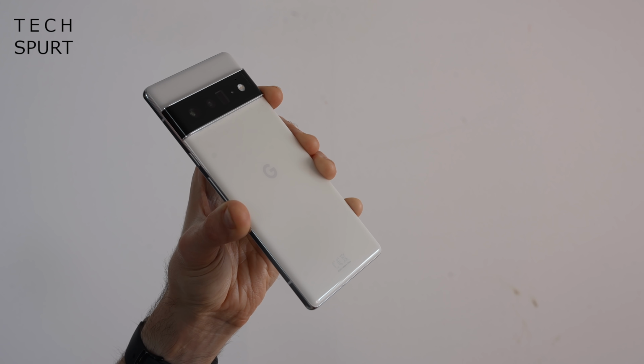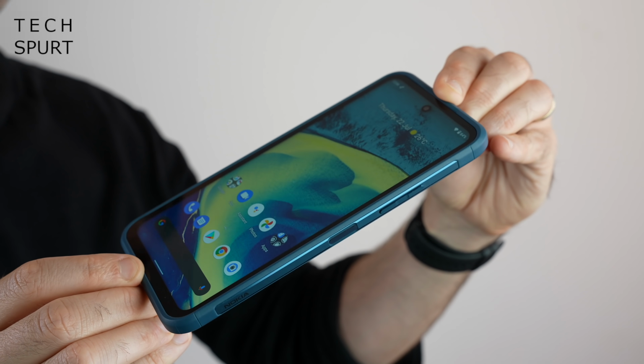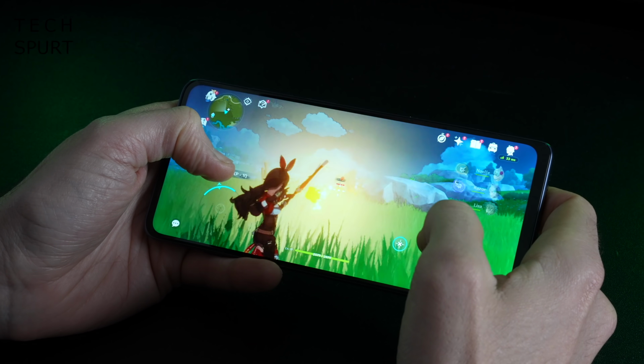Outside of Google's Pixel blowers, you can snap for yourself a stock Android handset from Motorola and Nokia, and not much more to be honest. But that's still a reasonable selection of smartphones covering the full price range from budget to premium. So here's my pick of the best stock Android smartphones you can bag yourself in 2022. Spoiler alert, quite a lot of them have been plonked here right next to me.